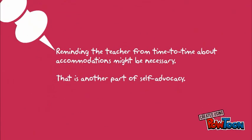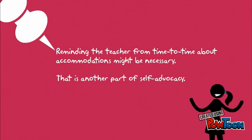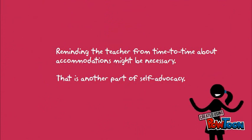Having this conversation early with the teacher and also having a strong work ethic are important parts of self-advocacy. Reminding the teacher from time to time about the accommodations might be necessary. This is another part of self-advocacy. Do not feel like you're annoying the teacher or being a bother when you need to do so.